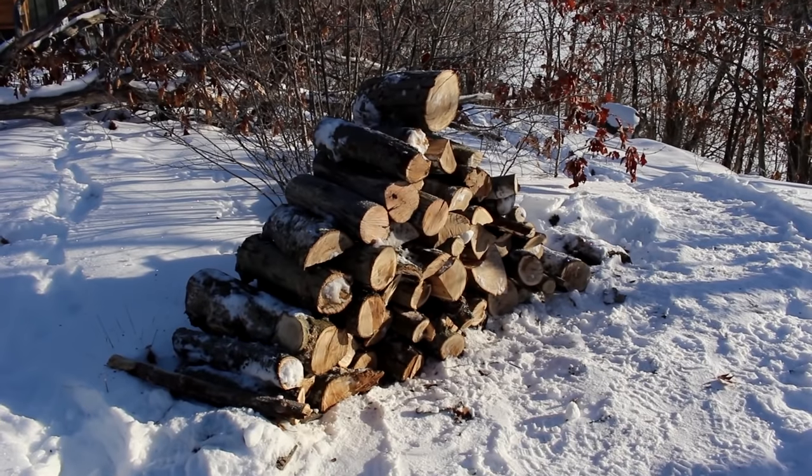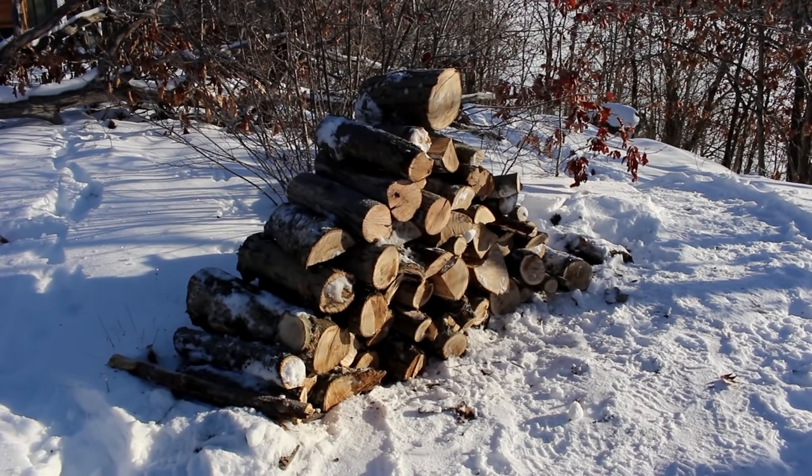We always aim to replace the wood we use. So this is about how much wood we use for 3 days.